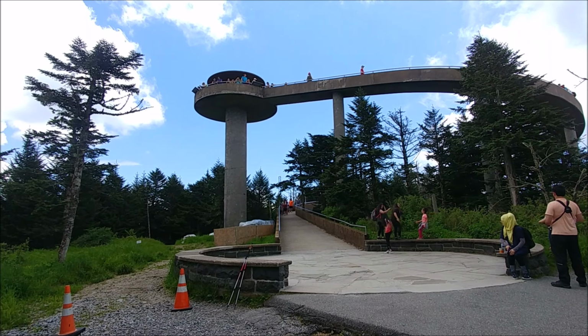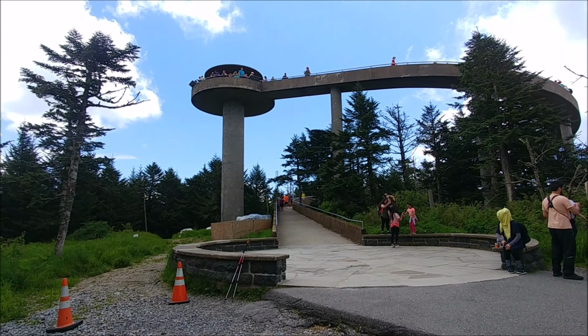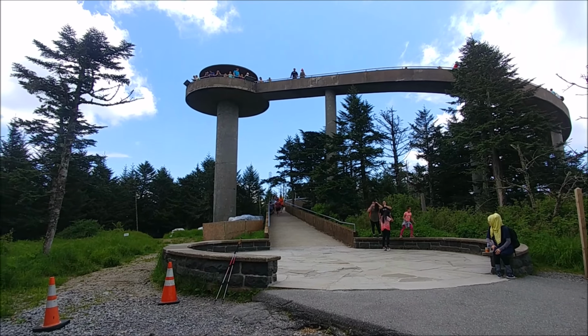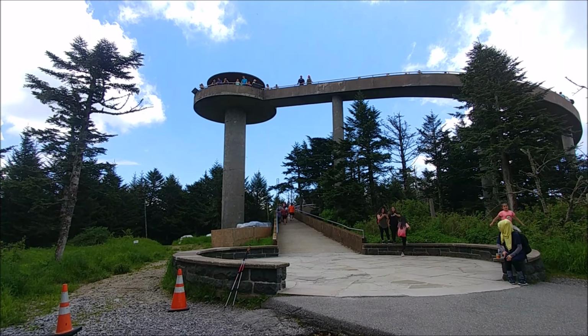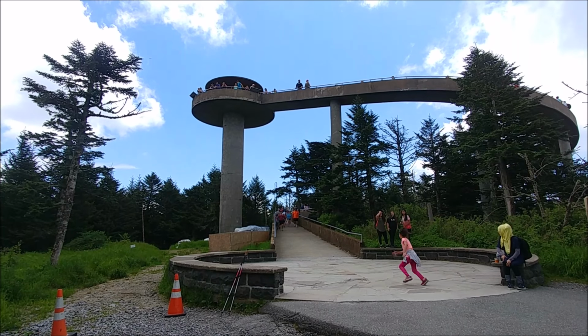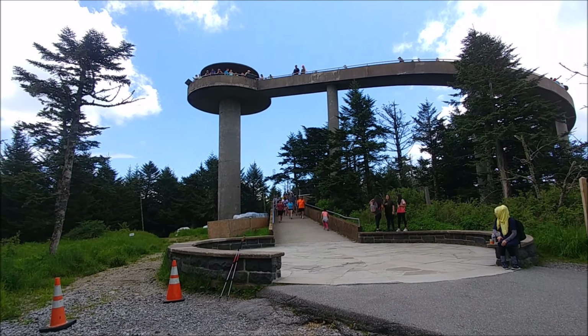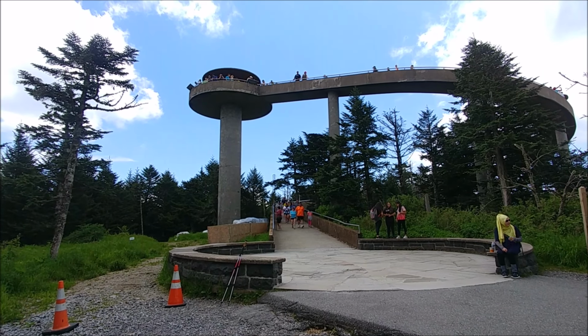It's 45 feet above the ground and provides 360-degree views, but the clouds have been wisping away over the summit the last few minutes. I'm about to go up there and finish everything.